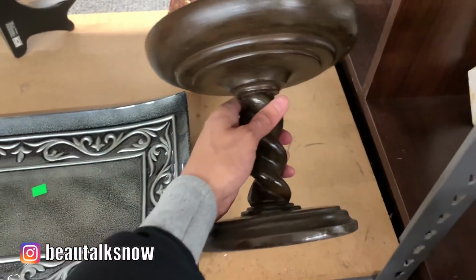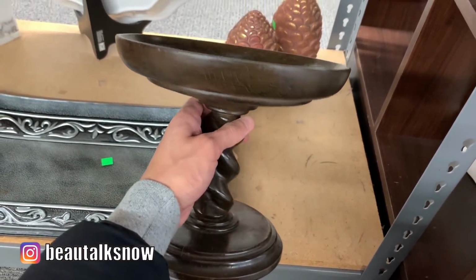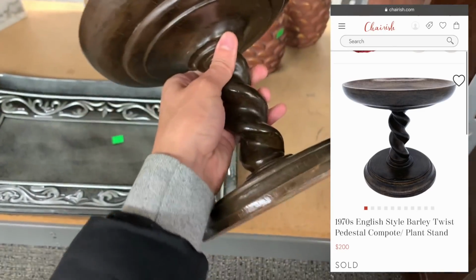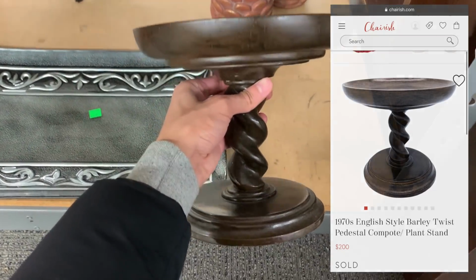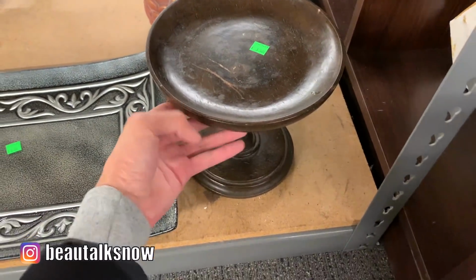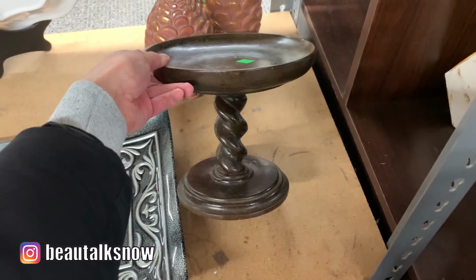Next up is this beautiful English-styled barley twist compote. I saw the same style had sold on Chairish recently for $200. Now I can't be sure this is a vintage find, it is extremely heavy though and well worn. For $3.50 it could definitely serve as a multifunctional piece, be it a cake stand, plant stand, or decorative riser.